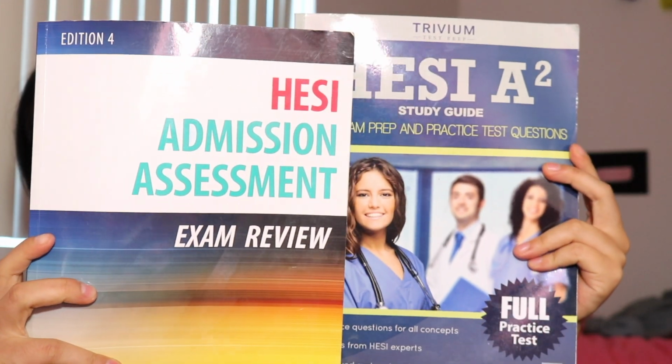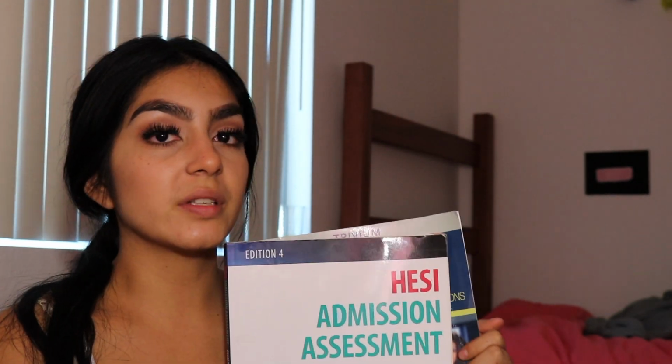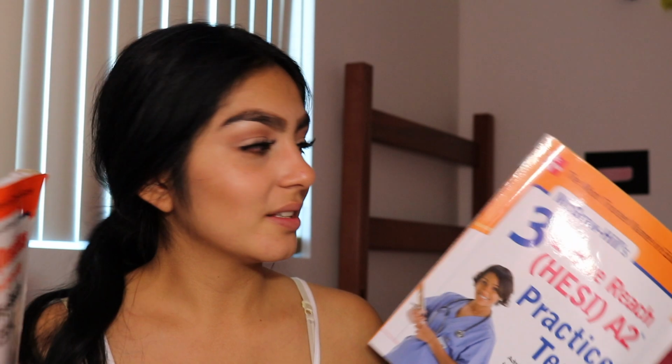So these are the only books I used. For studying, I would say use these 2, content wise, to get it down in your head, because they're more wordy and give explanations. So these 2 are for studying, and honestly, you don't even have to buy practice HESI questions. You really don't need to buy these books. There's tons of websites online for free HESI practice.